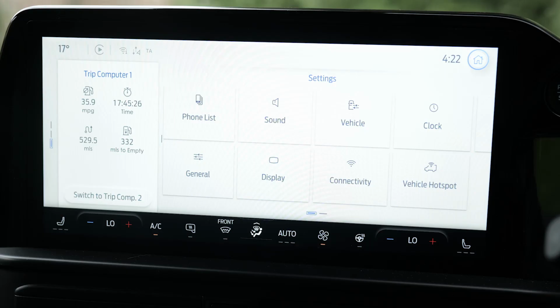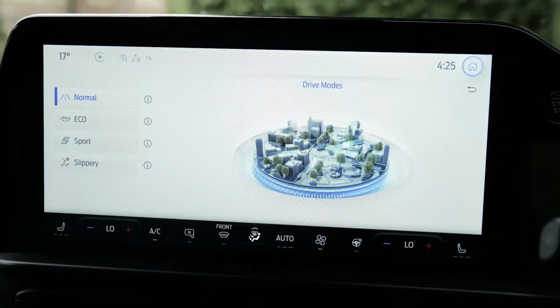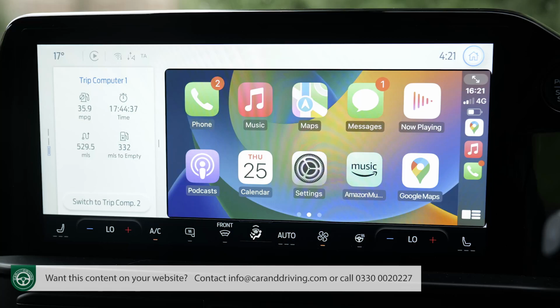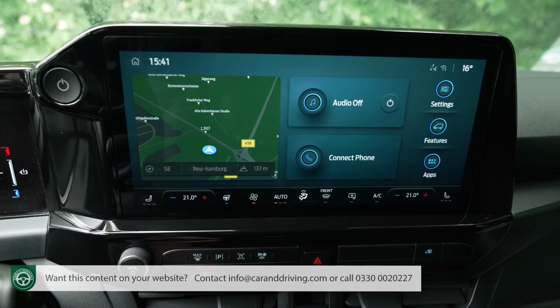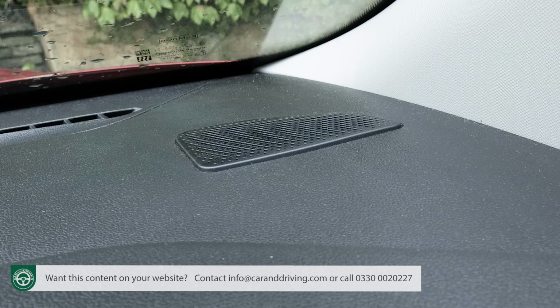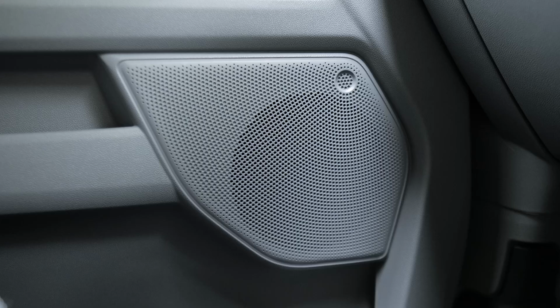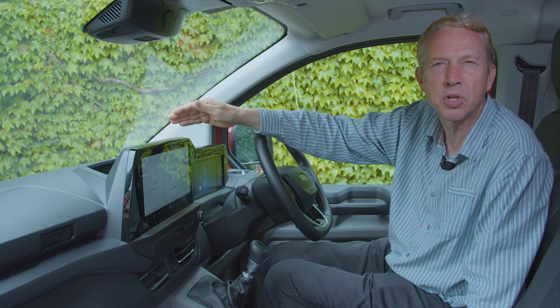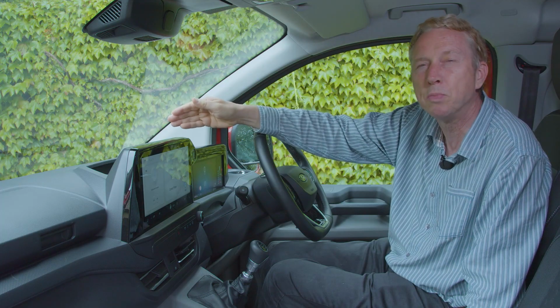The settings menu covers things like radio, phone, vehicle options and connectivity. Features gives you access to drive modes and driver assistance options. Wireless Apple CarPlay and Android Auto are of course built in, plus you can add navigation and a 6-speaker B&O sound system. It's a pity though that this screen now controls all the climate functions, which in our view would have been better still served by physical buttons.